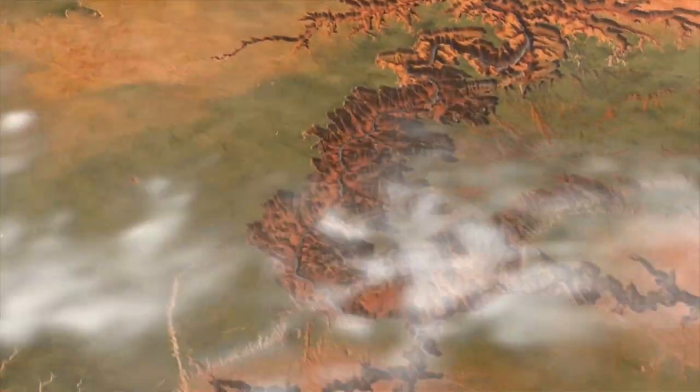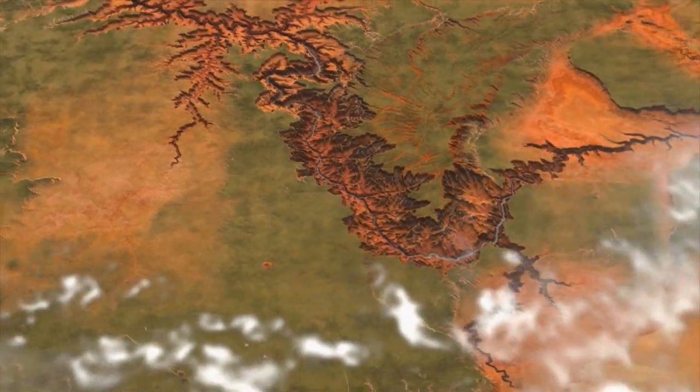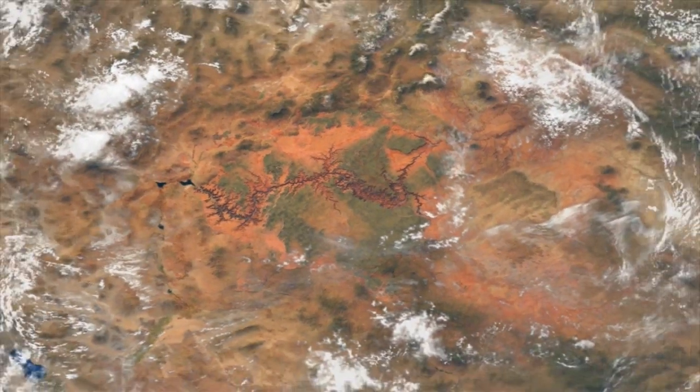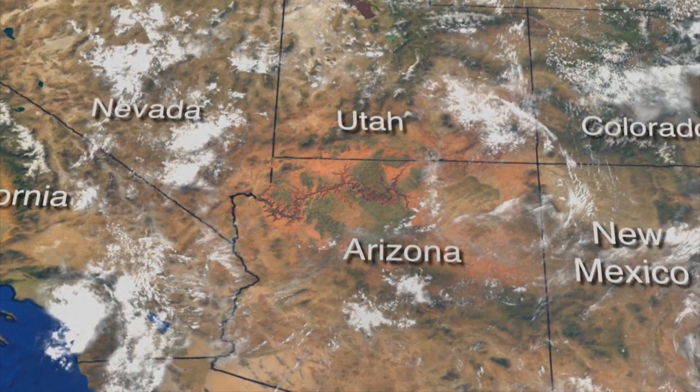You would have to be an astronaut in outer space to trace out the 277 miles of Grand Canyon, from where it starts at Lee's Ferry near Utah and carves its way through the river channel down to an area near Las Vegas, Nevada. Wow. So pretty awesome view. You can get on Google Earth tonight and show it to your friends and family.